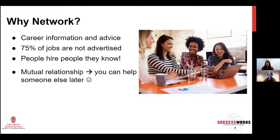Because more often than not, if an employer has a position that they need to fill, they're going to think, who do I know who may fit this position very well? And sometimes reach out to that person before they ever publish the job online. So that's why it is really good to make that connection with recruiters and with employers so that you may be top of mind when they're hiring for internships or for other positions.